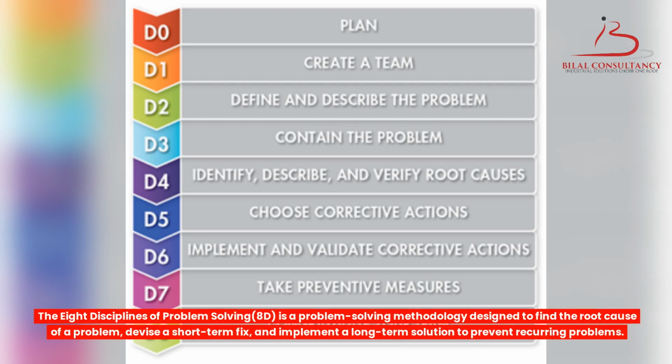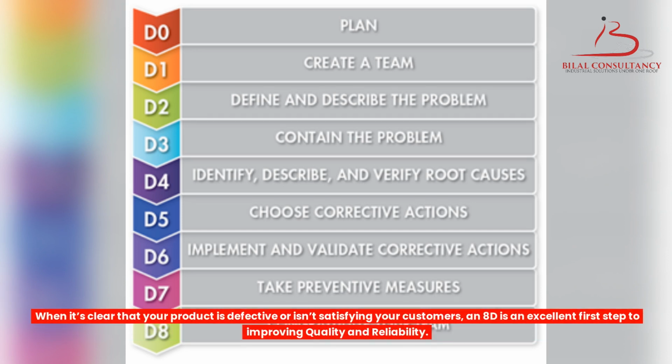The 8 Disciplines of Problem Solving, 8D, is a problem-solving methodology designed to find the root cause of a problem, devise a short-term fix, and implement a long-term solution to prevent recurring problems. When it's clear that your product is defective or isn't satisfying your customers, an 8D is an excellent first step to improving quality and reliability.